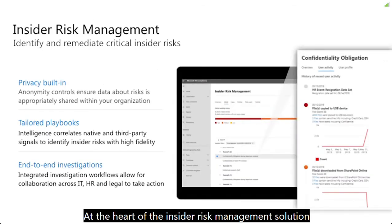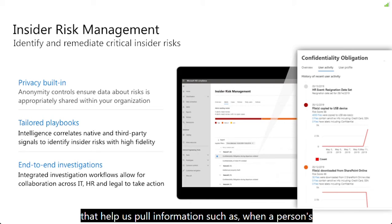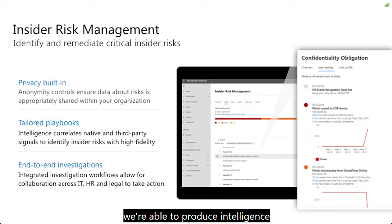At the heart of the insider risk management solution is the Microsoft Intelligent Security Graph. This graph collates signals from both Microsoft systems and third-party systems. We built API integrations with HR systems that help us pull information such as when a person's employment is about to terminate. Taking these signals and coalescing them, we're able to produce intelligence that shows what activities a person performed, as an example, when the person's employment was in the process of being terminated or the person was ending their employment. Because when you put that context together, you're better able to understand those specific activities. So the context-aware surfacing of activities is a significant value add of this solution.